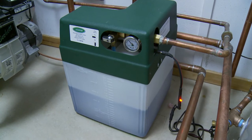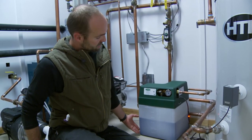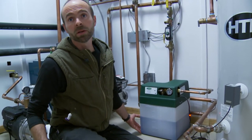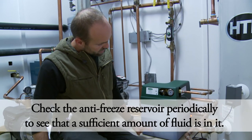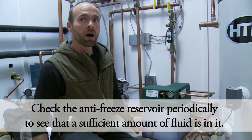Just like in your car, this system has a reservoir for antifreeze. This is used to ensure that the boiler has an adequate amount of antifreeze in the system. So periodically come in and check and make sure that the fluid level is above the add fluid line indicated on the tank.